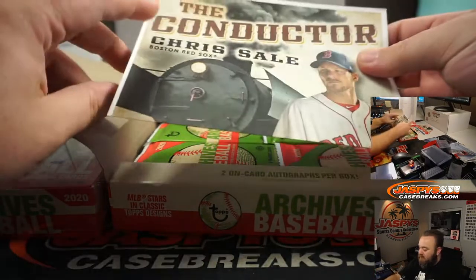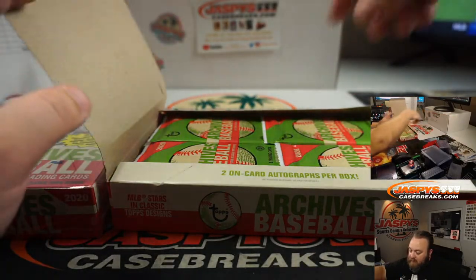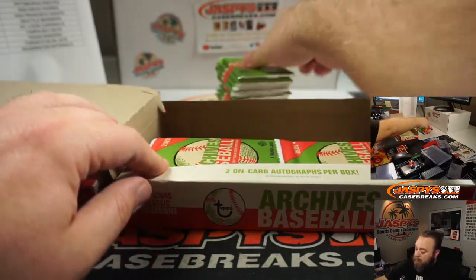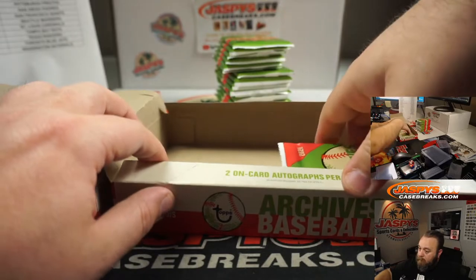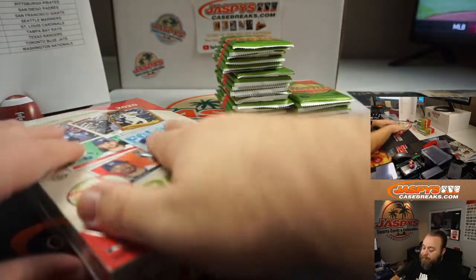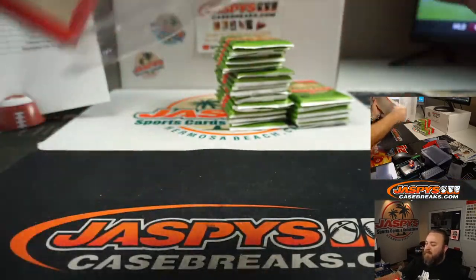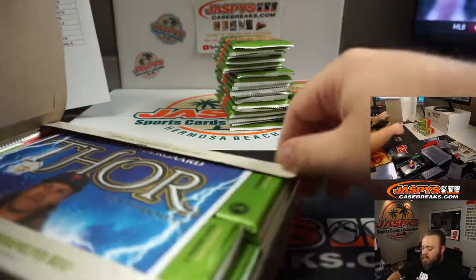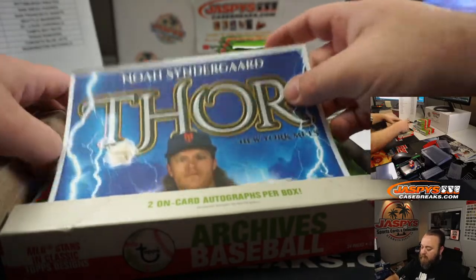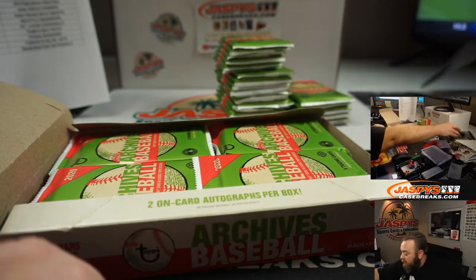The conductor, Chris Sale. Red Sox, Jonathan Kent. Oh, it doesn't say? Interesting. Neither site confirms anything, Jonathan. And Noah Syndergaard, Thor, for the Mets, and Armando Montero.